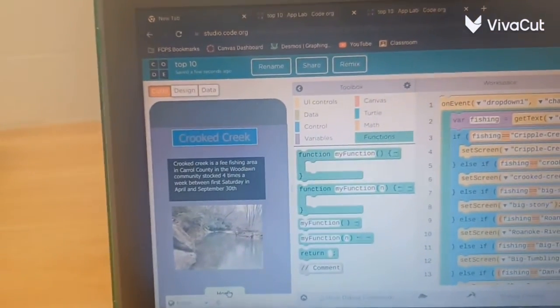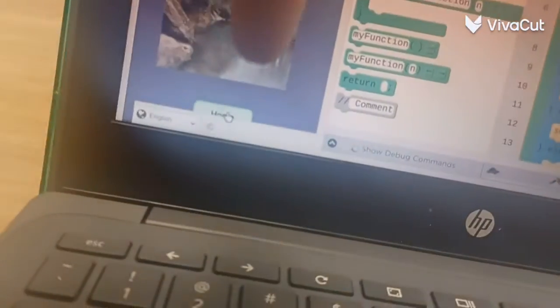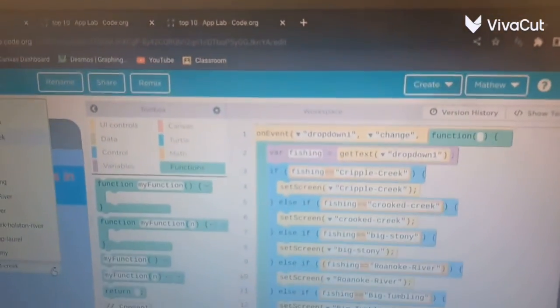Very good trout stream. And then plus we got a little home button right there. Takes us back to the home screen, and all the code is used in JavaScript. So that pretty much sums it up for you guys.